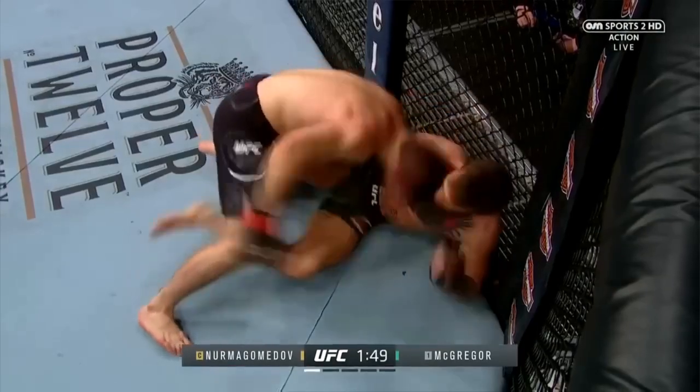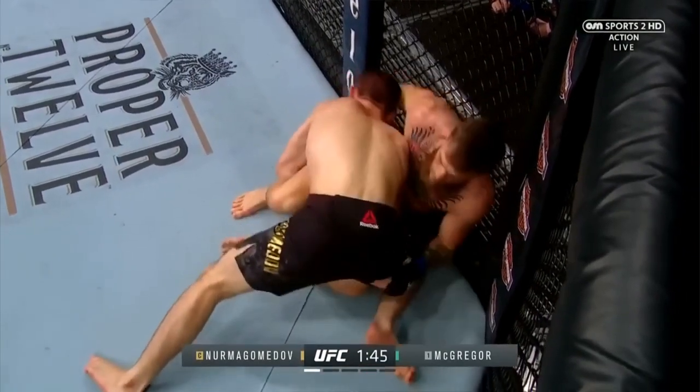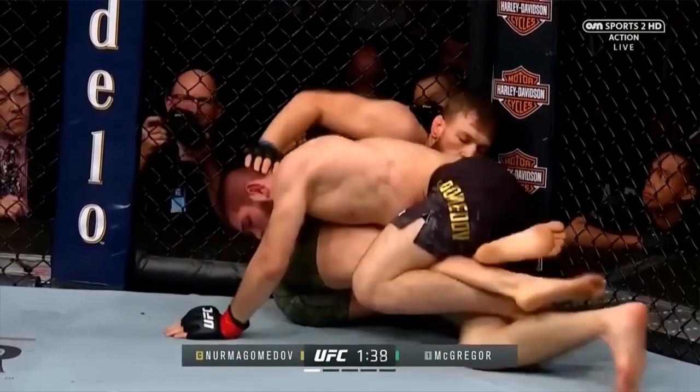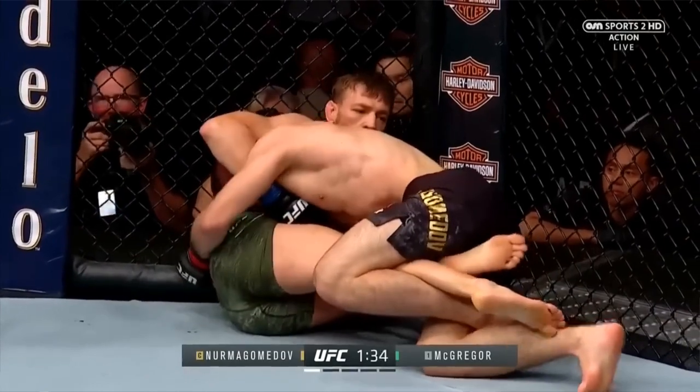And now he's under the back of Conor, so that Conor can't get his hips underneath him. It's a lifetime of grappling. And you do have a referee in Herb Dean that is going to give Khabib every opportunity to work on the ground, especially when he has the legs trapped.